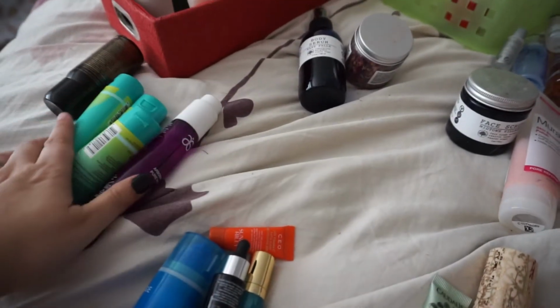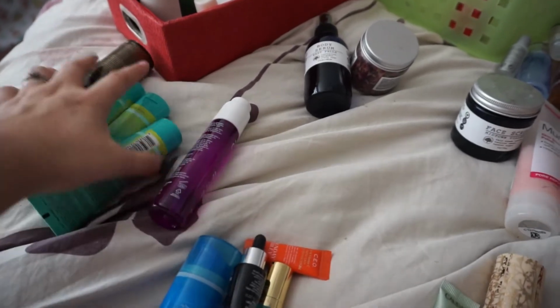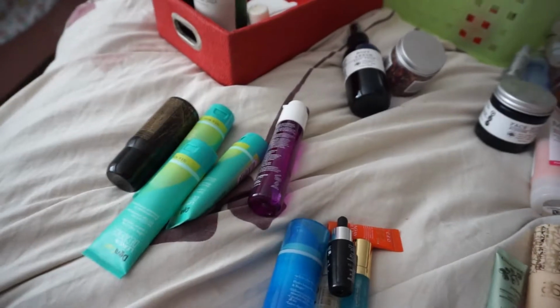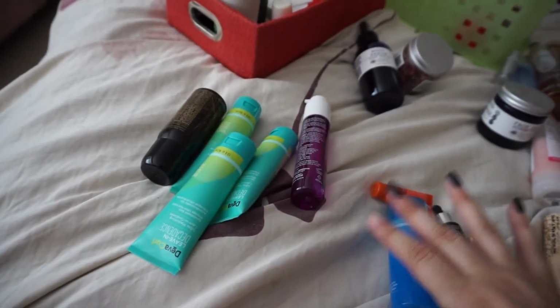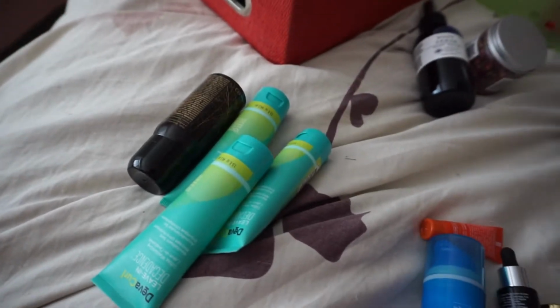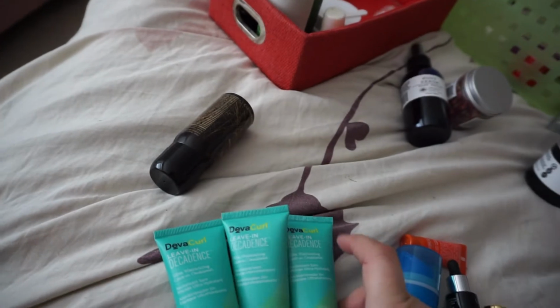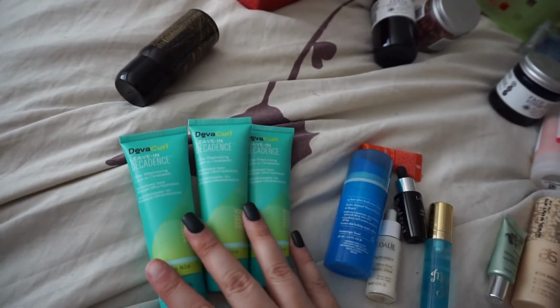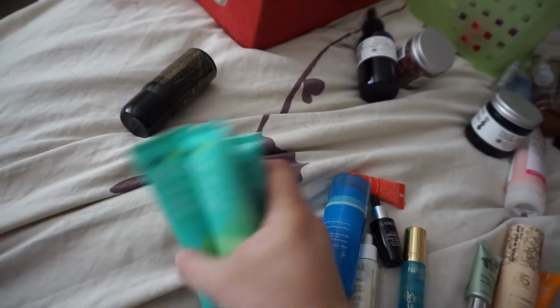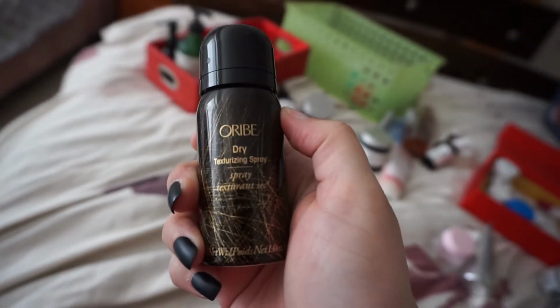Okay, so for hair products that I have here, this is full size, but anyways, you know what I'm saying. I have other hair products, it's just these are the ones that were living in that bag. So I'm definitely keeping this because I love it. And then these are all of the same thing. Again, I mentioned these as well. It's the Diva Curl leave-in conditioner. And I will use all of those, both on my hair and on Aspen's, so I'm going to keep them.